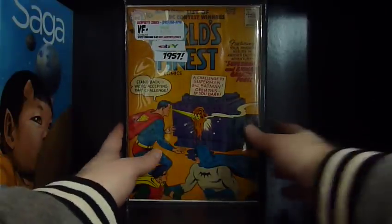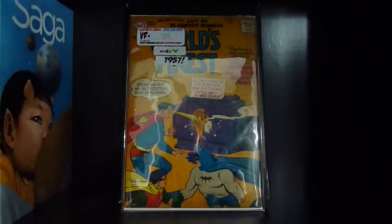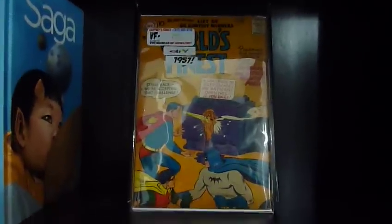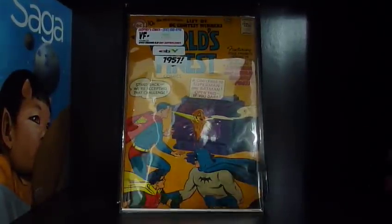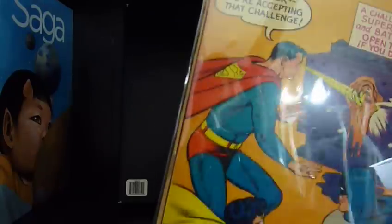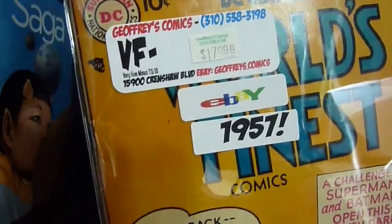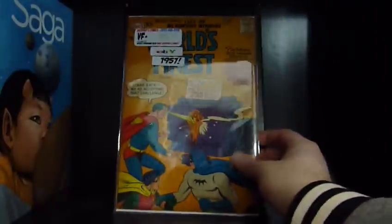But here is my super happy book that I'm so happy to have. Man, that glare is brutal. It isn't a Mylar, so let me see if I can do anything to improve. Anyway, he called it a very fine minus. That price on there is not what I paid. This is a book, okay.